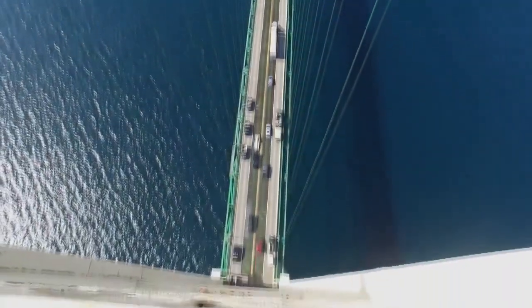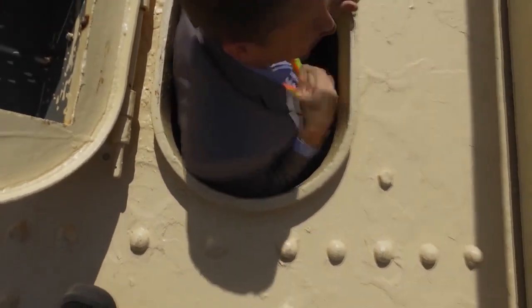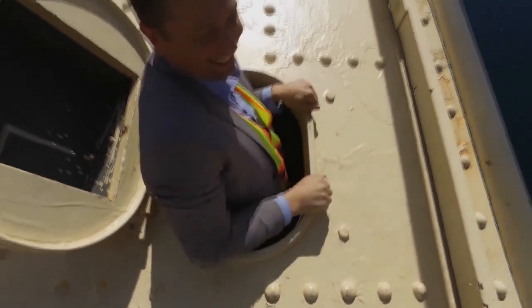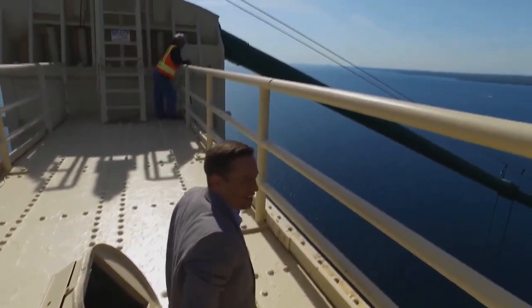Mackinac City, the gateway to the Upper Peninsula. We spent some time there to see what it has to offer, and we learned a little bit about the Mackinac Bridge itself. To do that, we have to head down there, talk to a man named Bob.